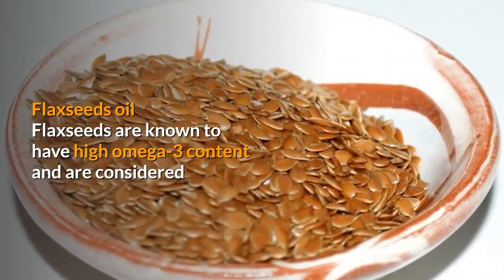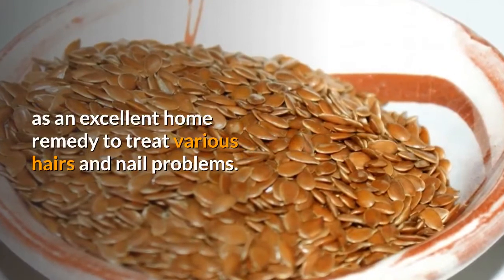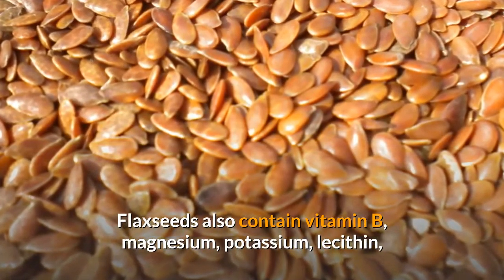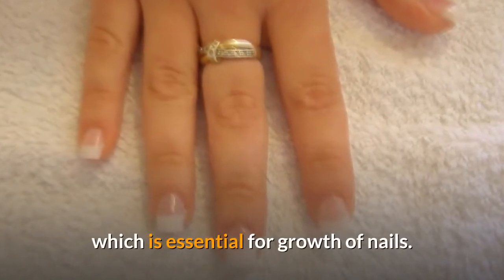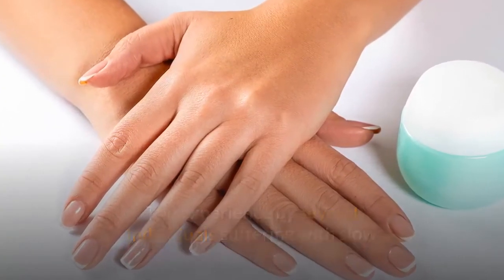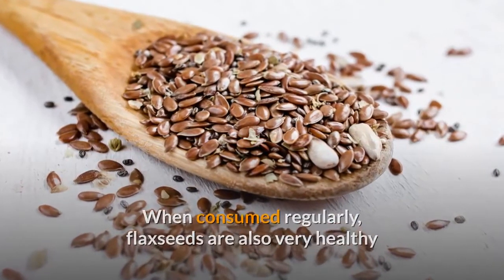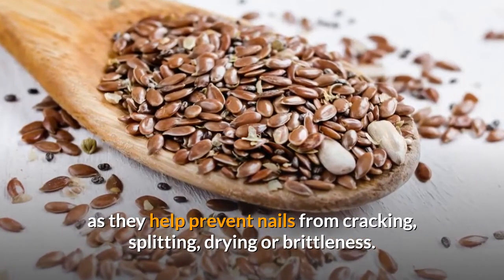Flaxseed oil. Flax seeds are known to have high omega-3 content and are considered as an excellent home remedy to treat various hair and nail problems. Flax seeds also contain vitamin B, magnesium, potassium, lecithin, which is essential for growth of nails. The experience by several individuals suffering with slow nail growth suggests it helps when consumed regularly. Flax seeds are also very healthy as they help prevent nails from cracking, splitting, drying or brittleness.